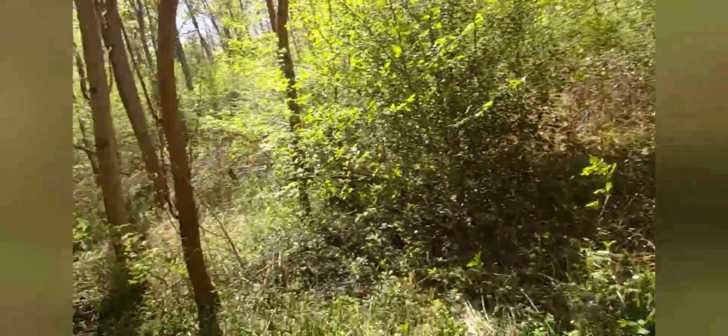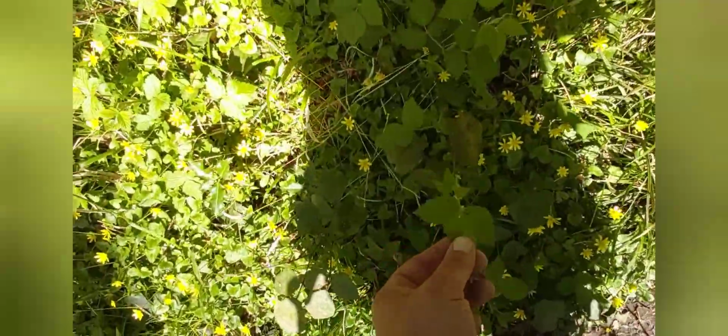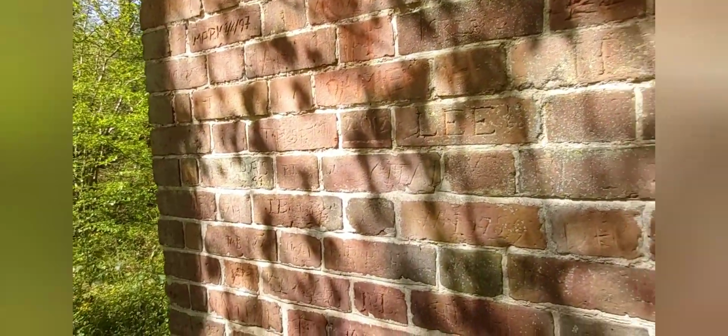Amazing creatures. Look at that. Some wild rose. My old friend the bramble, covered in scars from them bad boys. Yeah, this is quite fine. I'm quite impressed actually. That's good. I like this. 1968. That looks quite an old one, look. These must have been a thing back in the day, to come over and carve your name in a brick.